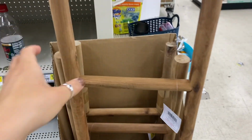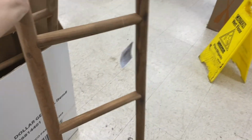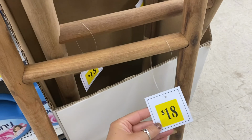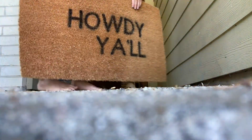As I mentioned, Dollar General was pretty much gutted, but I did find this really cute blanket ladder that I did end up putting up in my house. It's not in this video, but it's a really cute option and it's only $18, so run out and grab yourself one. So once I got home, I got started outside.